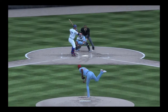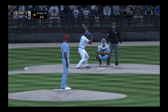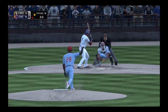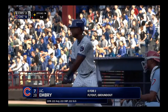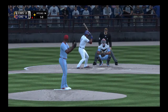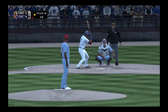And I'll tell you, this is the last guy in the lineup you want to put on base for free. He's probably feeling a little salty after getting drilled, and he's got speed to burn, so look for him to try and make something happen out there. Into the box, J.C. Embry, as he'll look at a breaking ball that misses for ball 1. No hits to this point. Throw over to the bag, and the runner back. Santiago stands at first with 1 out.